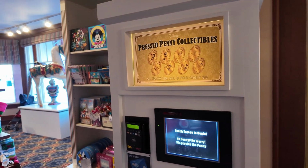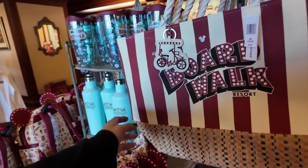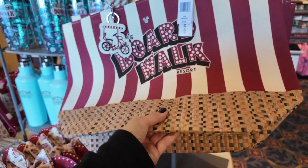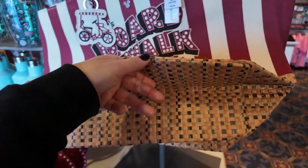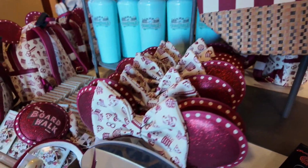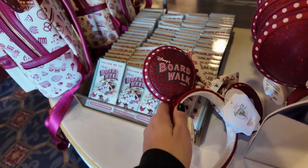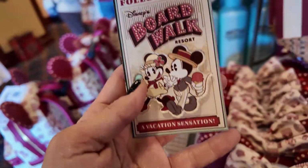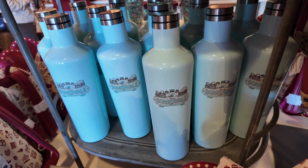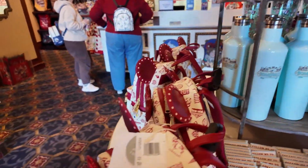We got a press penny machine here. And we have the boardwalk themed merchandise right here. They have this great tote bag. This would be a wonderful beach bag. It's got this weaving kind of bottom to it, because that'll expand open, and it's got the stripes on it. And then they have their ears, and the back of the ears do say the boardwalk. I used to work small world at Disneyland. And this is a magnet. Look at that. And they have their own water bottles and also covered cups and lanyards.